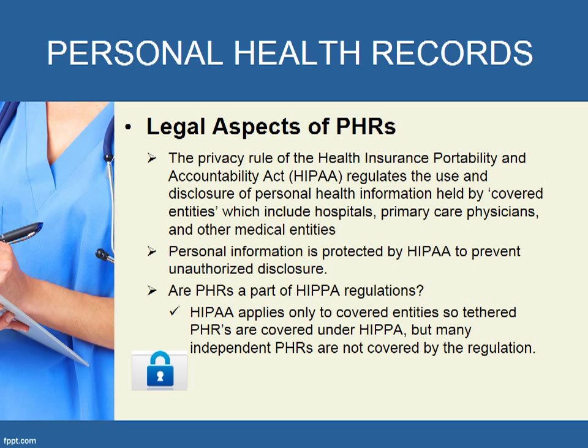Legal aspects of PHRs. The Privacy Rule of the Health Insurance Portability and Accountability Act, also known as HIPAA, regulates the use and the disclosure of personal health information held by covered entities, which include hospitals, primary care physicians, and other medical entities. Personal information is protected by HIPAA to prevent unauthorized disclosure.